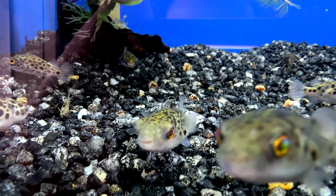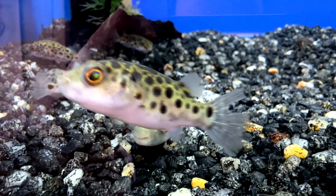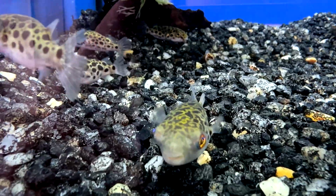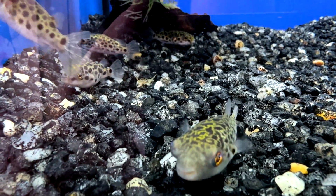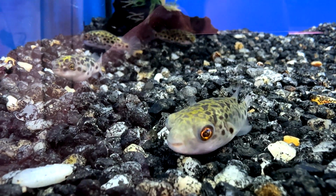It's common for hobbyists to keep a dedicated snail breeding tank to feed these guys, but having a variety in their diet is key to good health. Green-spotted pufferfish will usually overeat themselves to death if given too much food, so be careful of the feeding portions.